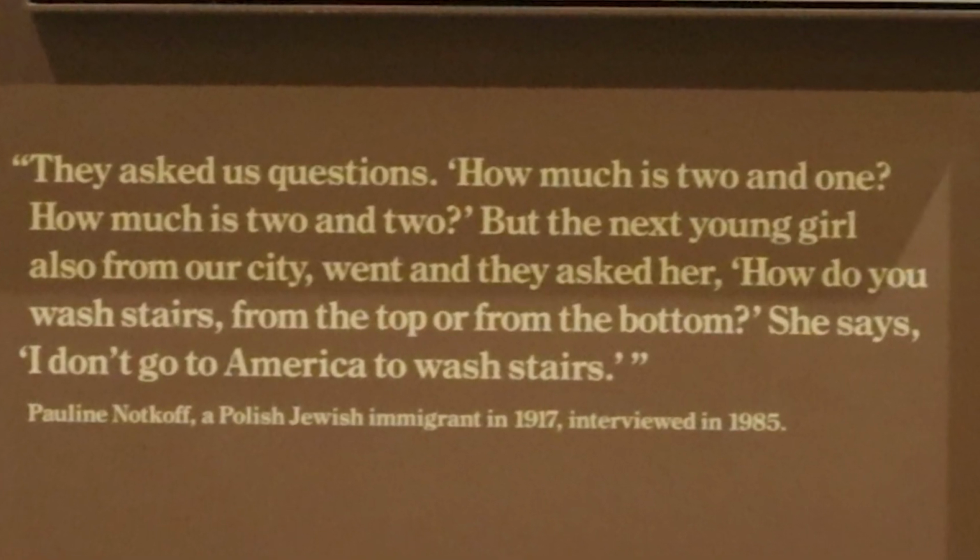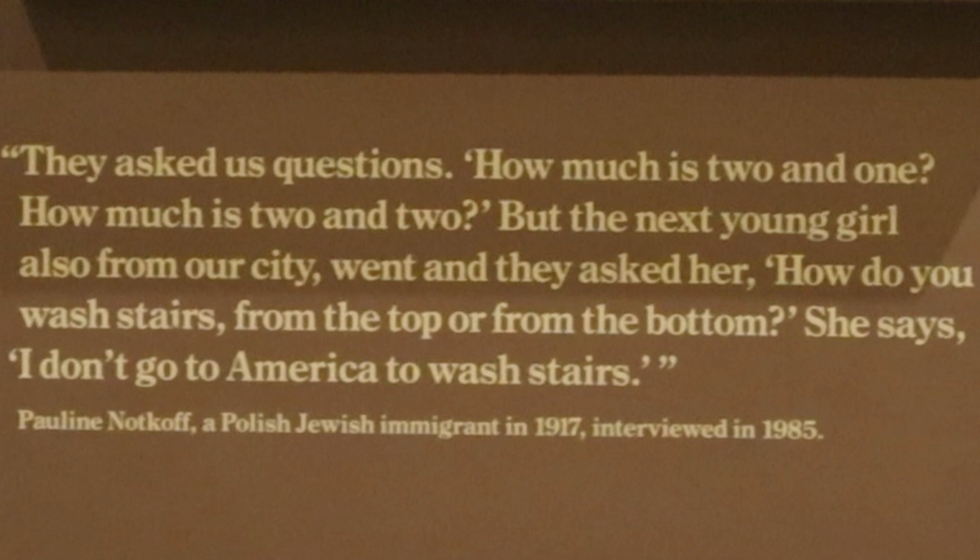Oh, this quote is great. They asked us questions, how much is 2 and 1? How much is 2 and 2? But the next young girl, also from our city, went and they asked her, how do you wash stairs, from the top or from the bottom? She says, I don't go to America to wash stairs.